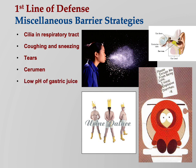Low pH of gastric juice. So your stomach has a very low pH. A lot of pathogens can't live in that acidic environment. Emesis, the fancy name for vomiting. So that piece of pizza covered with all those parasitic worms and bacteria, if there's way too much on there, then your stomach will say, oh my God, this is covered with nasty stuff. Get this out of here. It comes right back up, all right?